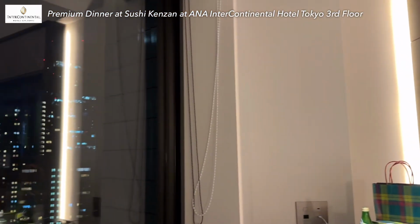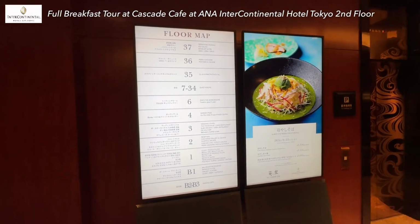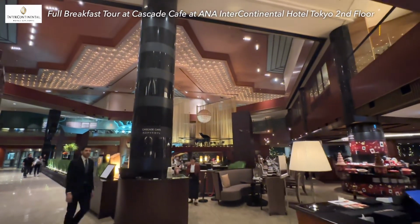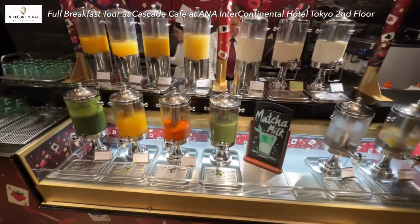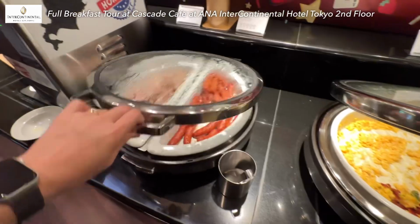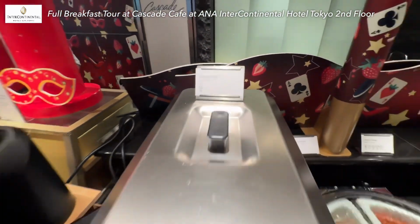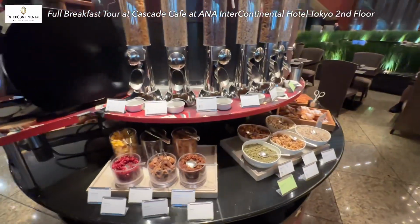Very soon, my 3-day visit is about to end. I decided to have my breakfast at Cascade Cafe in the main lobby. It's a full buffet breakfast, delivering continental and quality food. The options are more than in the Club Lounge upstairs. But of course, the service level is different, considering the Club Lounge is more personalized. Furthermore, the Club Lounge has premium set menus that are not offered in Cascade Cafe. Next time, I will definitely continue to have my breakfast at the lounge.